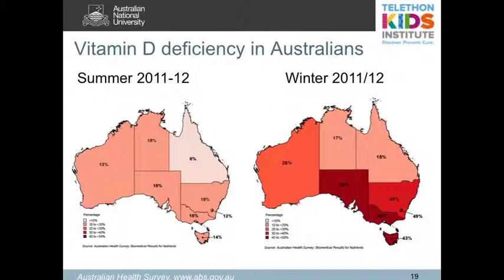So these are the best data we have. They're released by the Australian Bureau of Statistics about 3 weeks ago. The results from the Australian Health Survey, 10,000 people across Australia aged 12 and over, done using the standardised assay that we know is very accurate. So we can see that in Western Australia in summer, 13% of people have levels less than 50 nanomoles per litre. So you can say that's not too bad, or you can say 13% is too much.